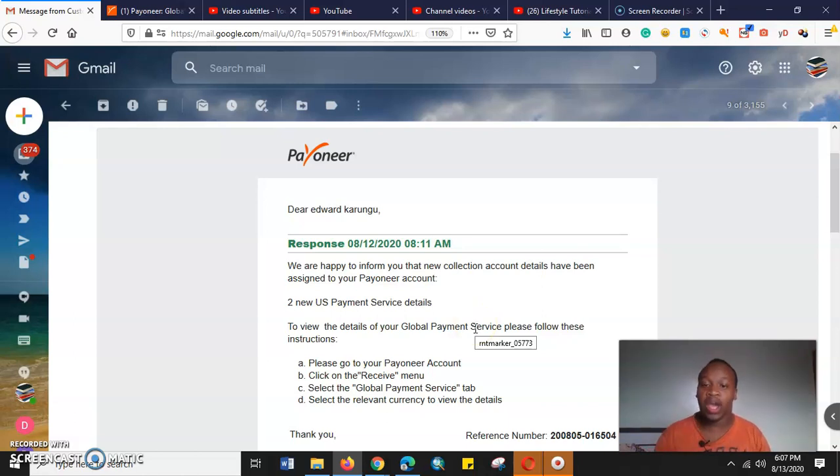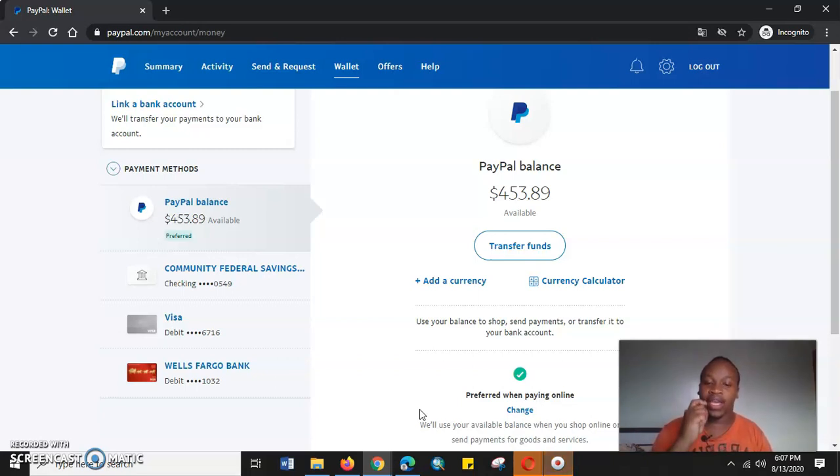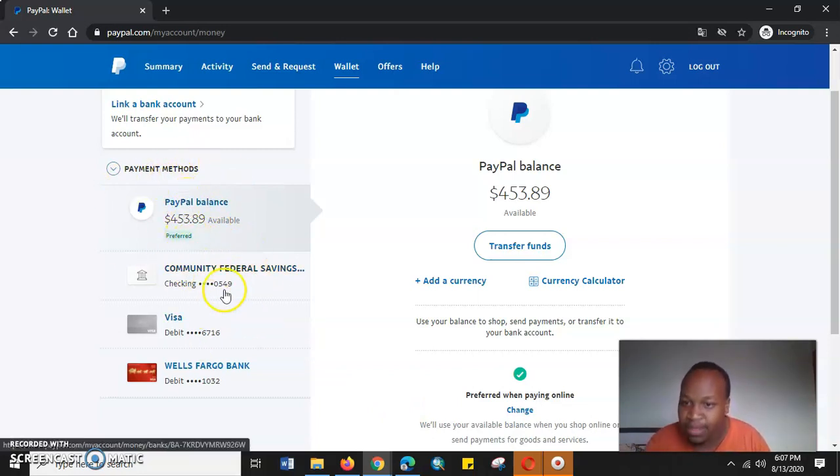The fifth thing that you require for you to transfer your cash from PayPal to Payoneer account, ensure that the two are interlinked. Ensuring that the two are interlinked means that your PayPal account is using your Payoneer account as a bank. We can see here in my payment methods, we can see the banks that have been attached. We can see one of the banks that have been attached is Community Federal Saving Bank.